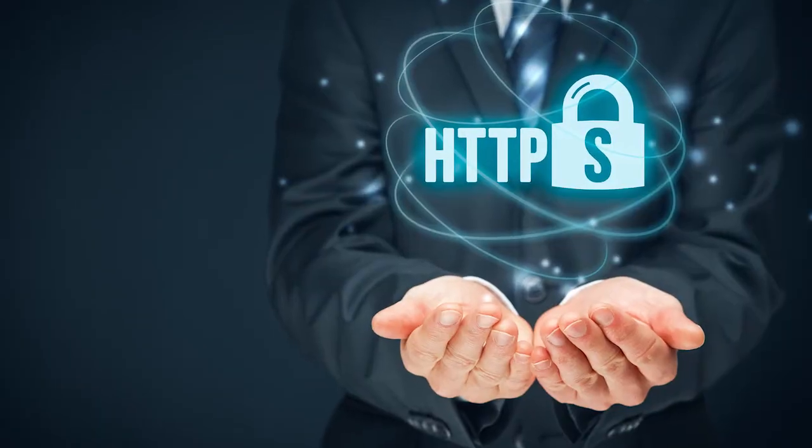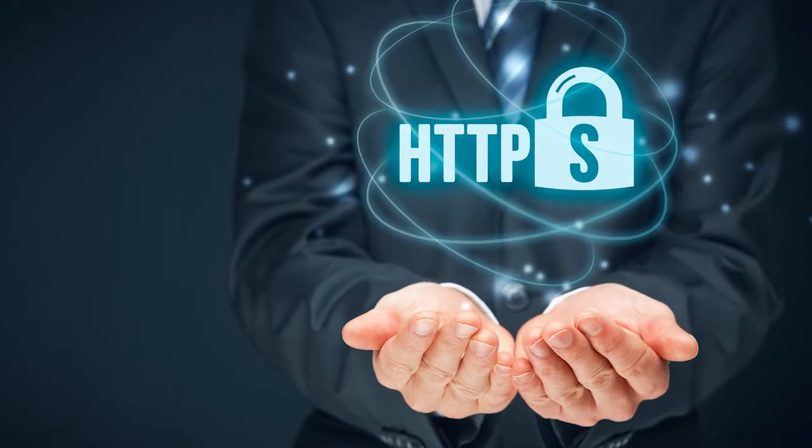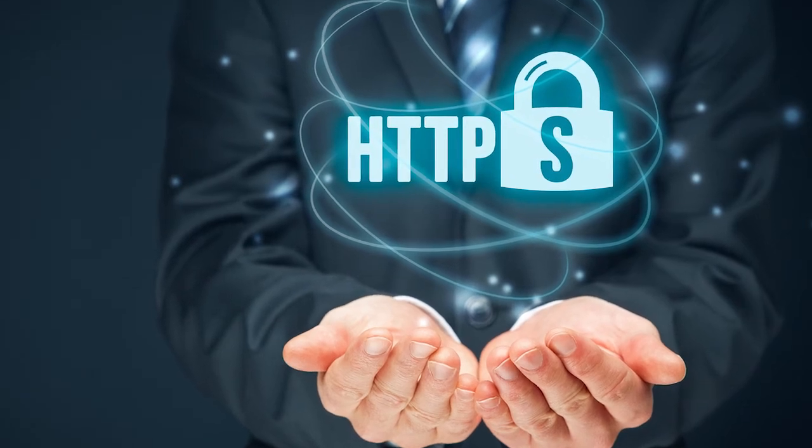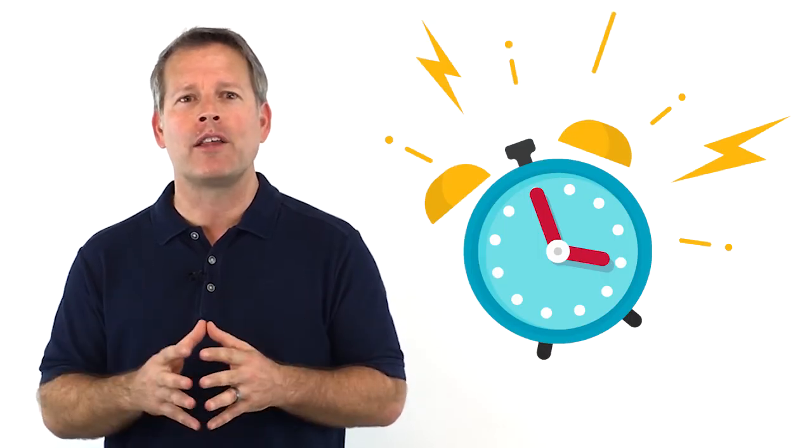We do all the work for you to ensure your SSL certificate is automatically and seamlessly renewed and your website remains secure. Our automation immediately notifies us of any renewal issues so we can swiftly resolve any problems so your website or websites remain secure.